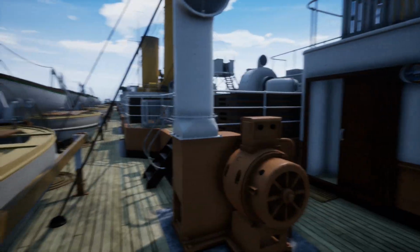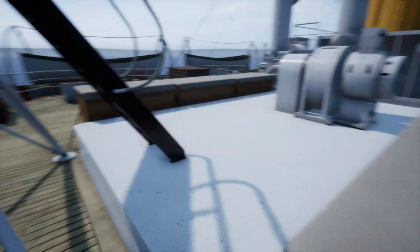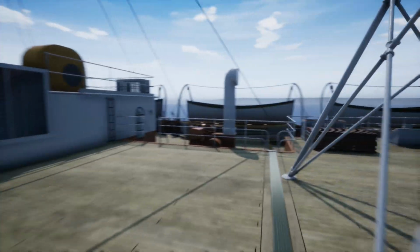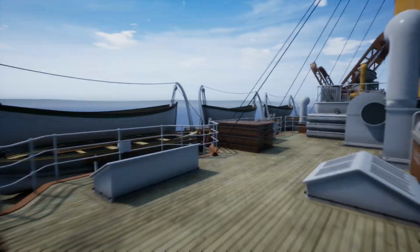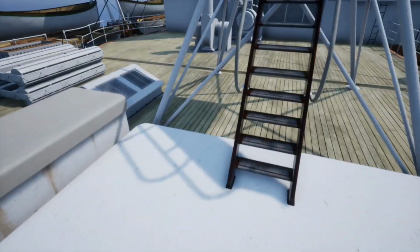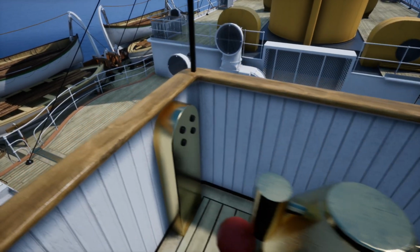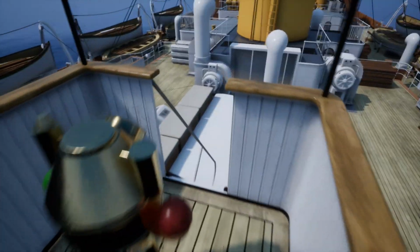Going back to midship area here. The center platform is where the ship's compass is, this raised platform in the center. We can get up top here, jump over these cases full of life belts, or at least they're labeled as such. Go up top, another compass up here. Very cool. Up here is also where the crew could get up and take sextant measurements, things like that. Very nice.